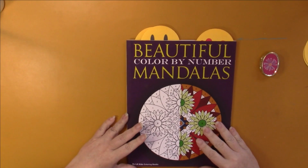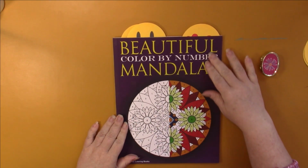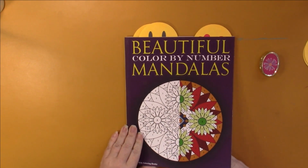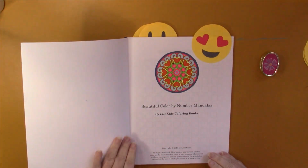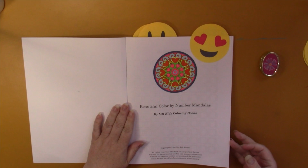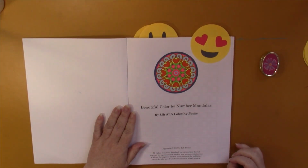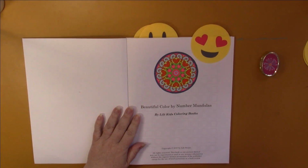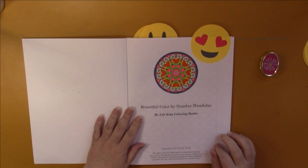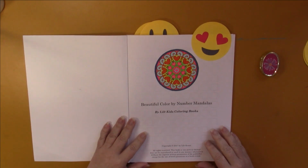I'm working in this mandala book when I just feel like doing a mandala, because I've got a lot done in it, so I decided to start working on it. And the funny thing is that Zoe, I forget her Instagram name, she just finished this book, and it's so weird because it's from 2017, and the chances of the two of us working on it is pretty weird.